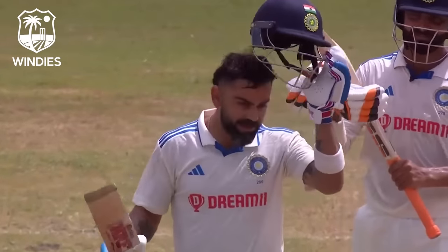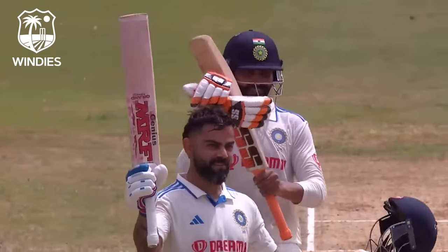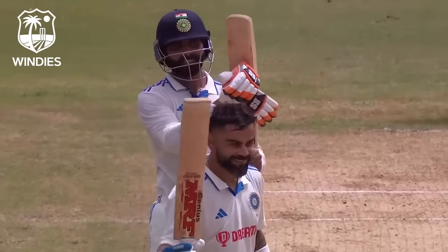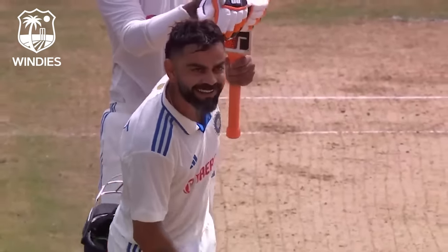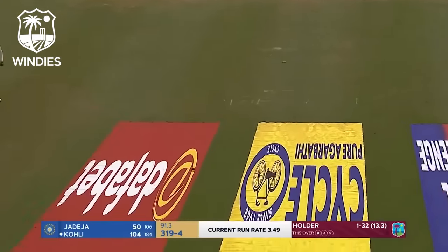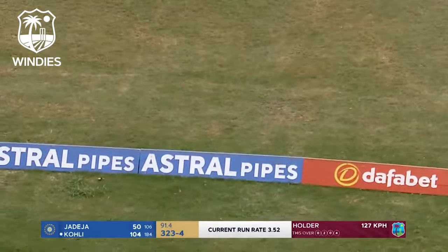That ball raced away. And there it is. That's the moment. A smile from Kohli, applause from Jadeja, and then the bow. Indeed, excellence from Virat. Add that to the highlight reel. Kohli's in the mood.